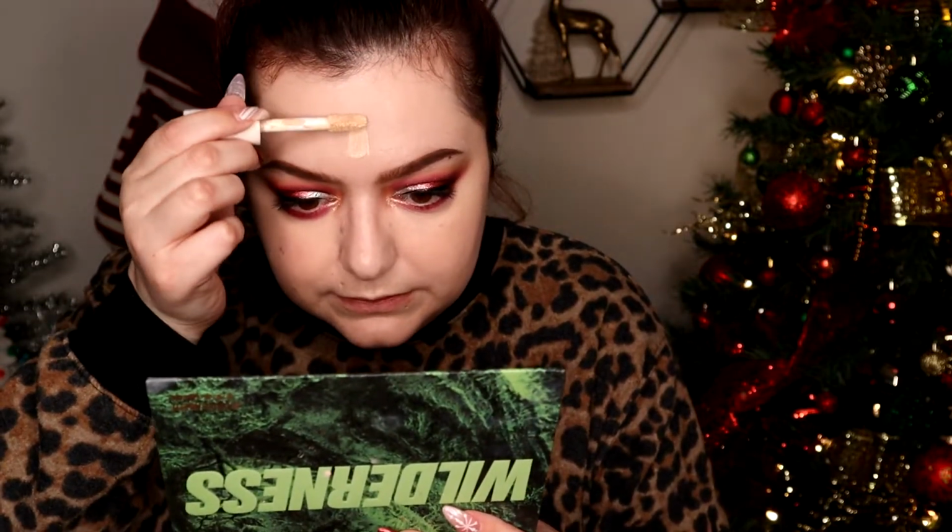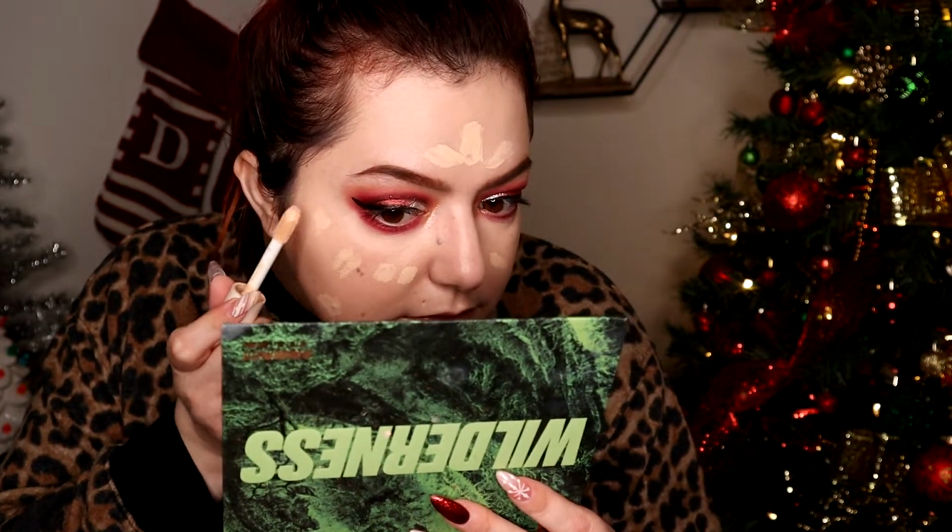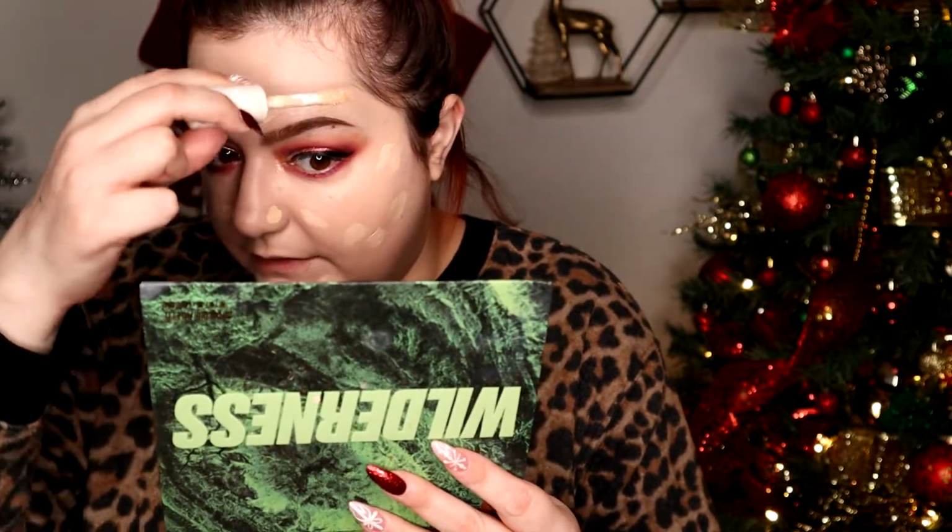I'm just gonna do a little bit right here on my nose. Just basically anywhere else I want this to go. And since I'm using a really light foundation, I kind of use this to cover up any texture, redness, anything like that.